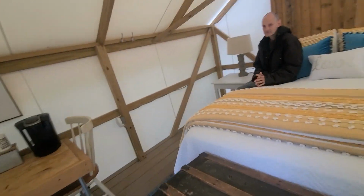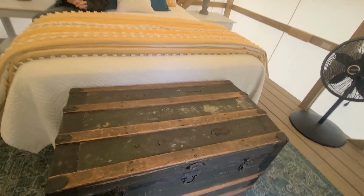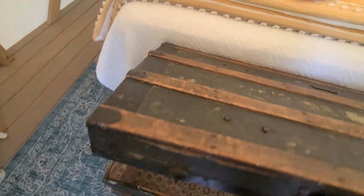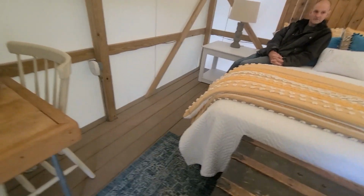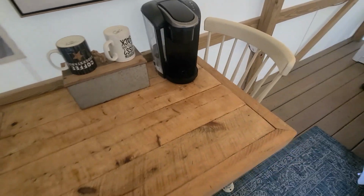Okay, and then we got extra. What's in this chest? Put my key over here. Let's see what's in here. Ooh. That's just an empty chest. I guess if you want to put your clothes in there or something. Here's our little coffee maker, our little table to sit at.